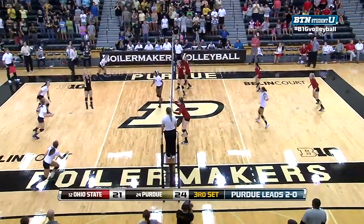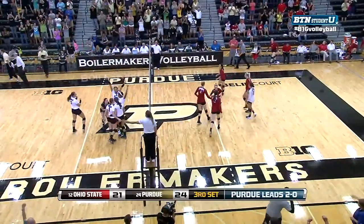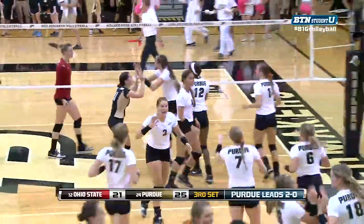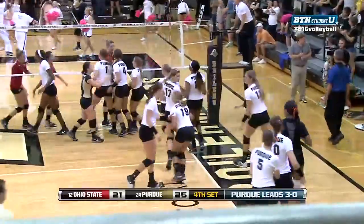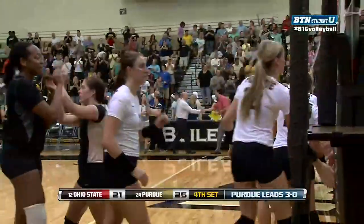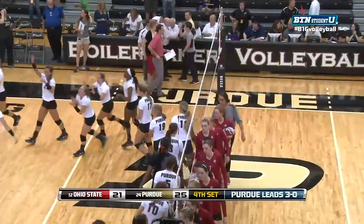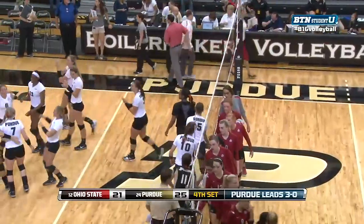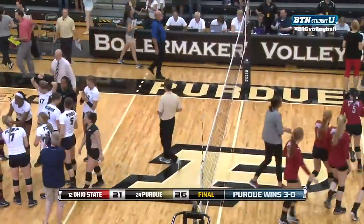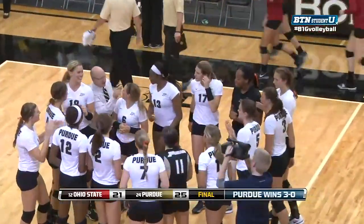Good dig by Davis. And Val Nickel pounds it home. That'll do it for Purdue. So Purdue wins it in 3. The visiting Buckeyes, number 12 in the country, fall to number 24 Purdue Boilermakers 3-0. 2 were close, 1 was not. Set number 1, 23-25. Set number 2, 25-15. Set number 3, 25-21 goes to the Boilermakers.